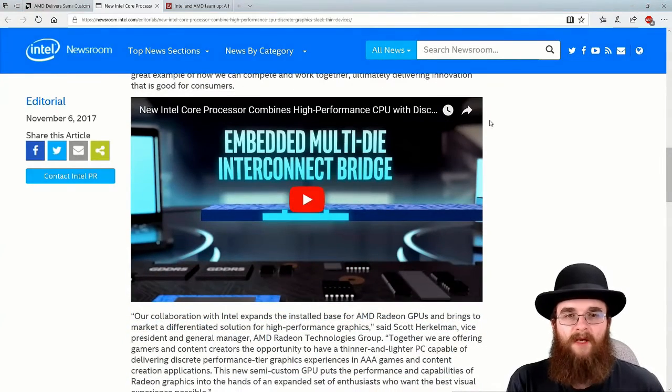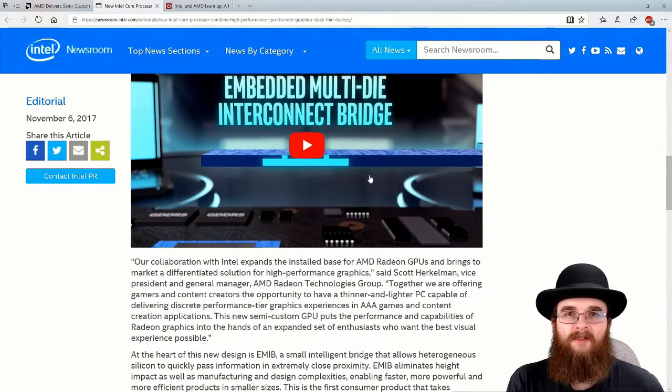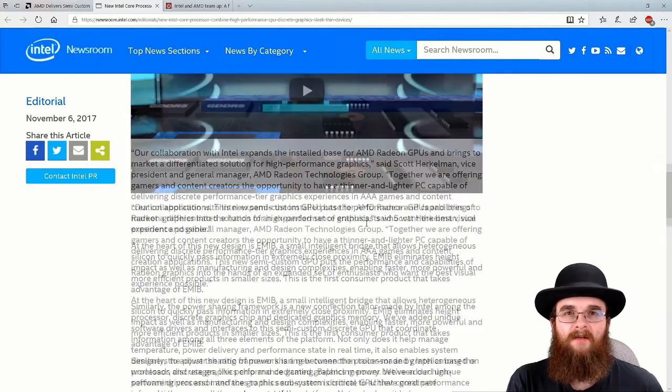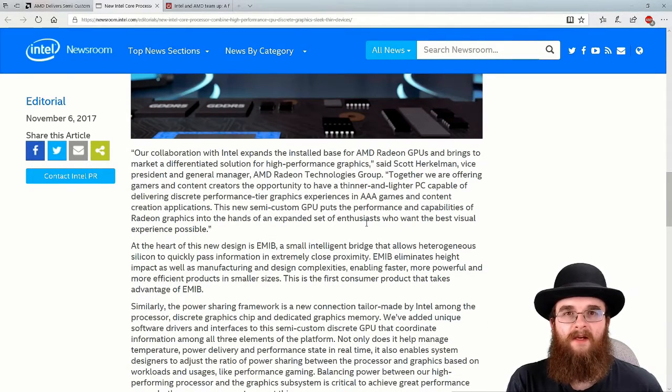So the Intel embedded multi-die interconnect bridge is very similar to Infinity Fabric from AMD. It's essentially a connection media that allows you to take multiple different dies, different silicon chips that are all using different nodes or different manufacturing techniques, and put them onto the same substrate so that they can talk really quickly between each other. The EMIB is a small intelligent bridge that allows heterogeneous silicon to quickly pass information in extremely close proximity.